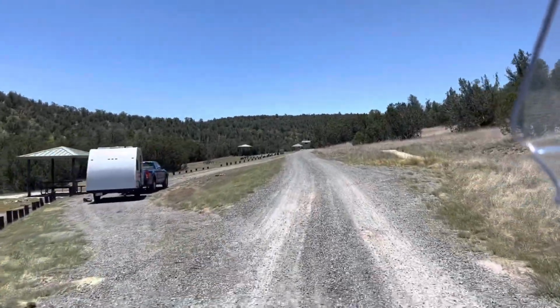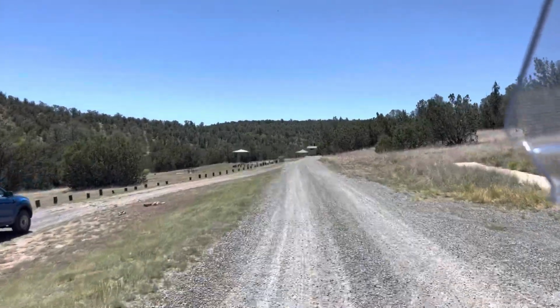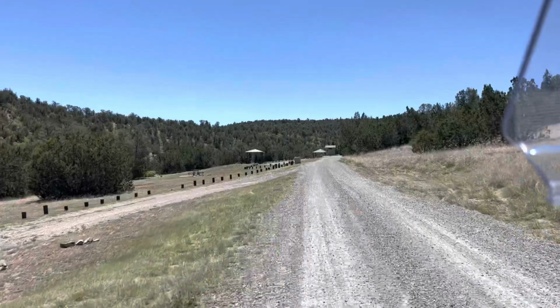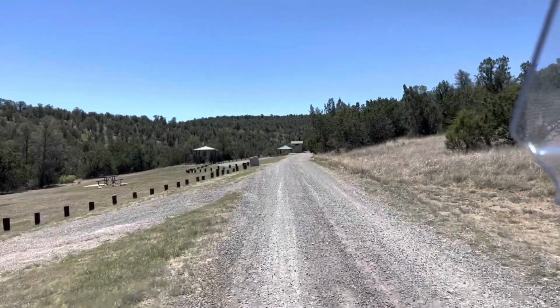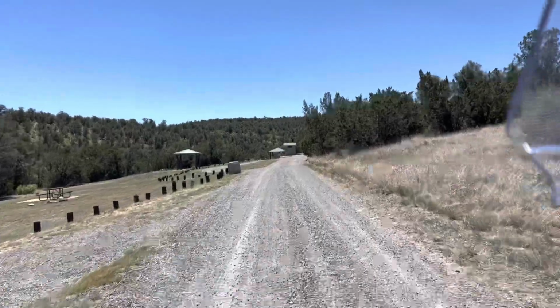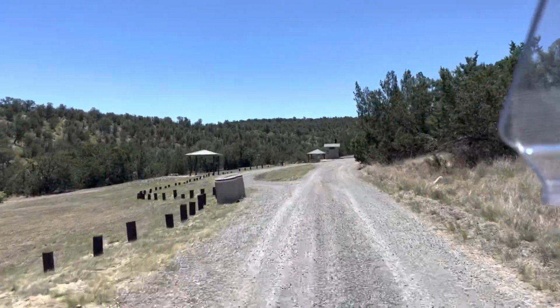Now, my rig was a little too big, I felt like, to get in here. It was kind of like a roach motel. I could have checked in, but it sure be hard to check out. That's why we chose the other campground where we're at. But this will be the beginning of the trail. So here we go.